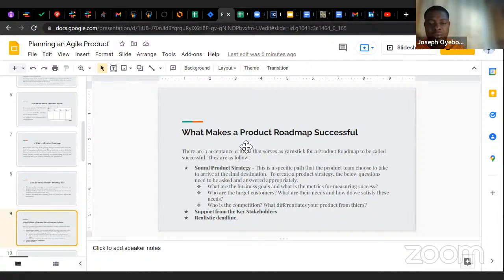Number one, what are the business goals and what are the metrics for measuring success? Of course, we need to have the big picture before us. What goal do we intend to achieve and how do we measure success? What are the yardsticks? What are the metrics for measuring success?